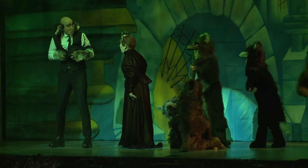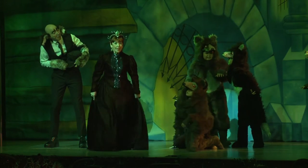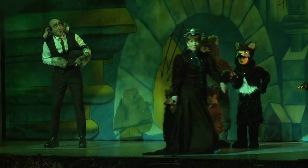We ask that you behave in a respectful manner when you're watching any performance at the theatre. But if you're here to see a pantomime or children's show, the cast love it when you join in.